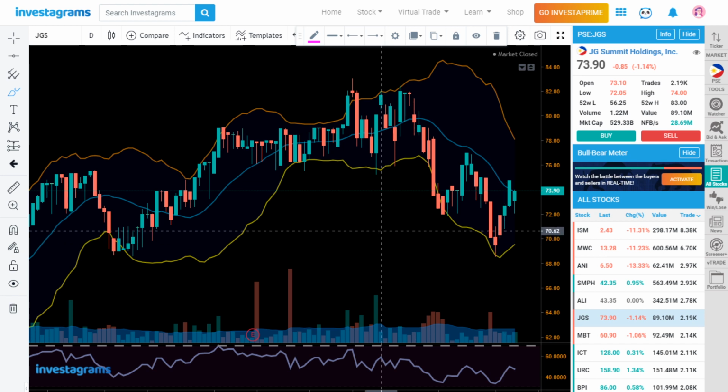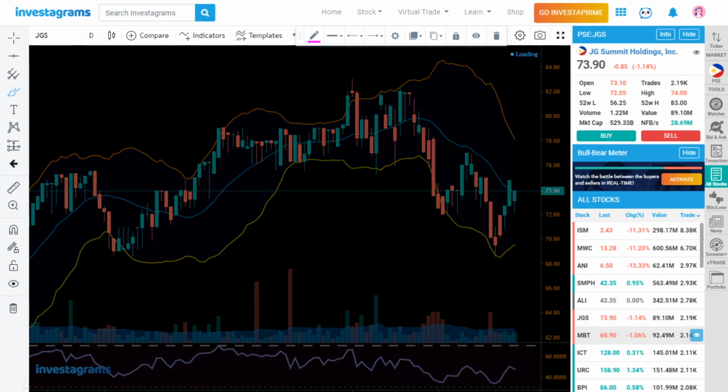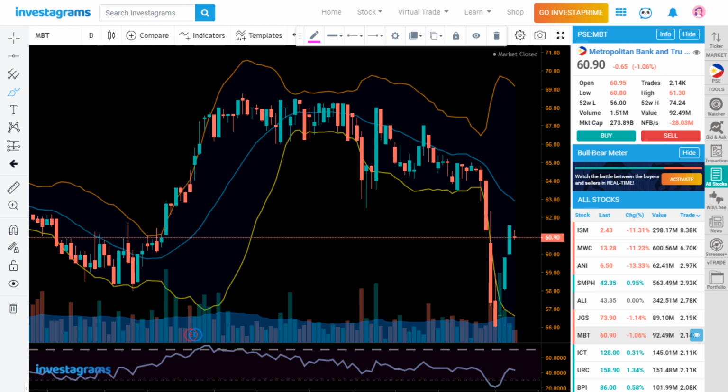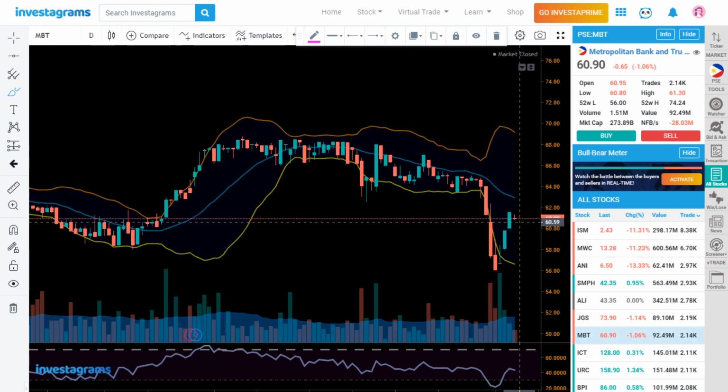Okay, let's find something similar. See this? Almost the same. What happened back on January 24th? We're very near your MA20 line, and the formation of the candlestick is the same. So I feel that we might also rest like what happened previously. MBT. MBT, I feel that it will also rest. It will retrace.